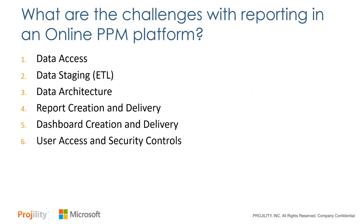So what are the user access? What are the security behind this? How do I ensure I don't have the wrong people seeing the wrong information? I don't want team members seeing cost information. And I don't want executives seeing detailed task level information. I want to be able to lock that down so people only see what I want them seeing.